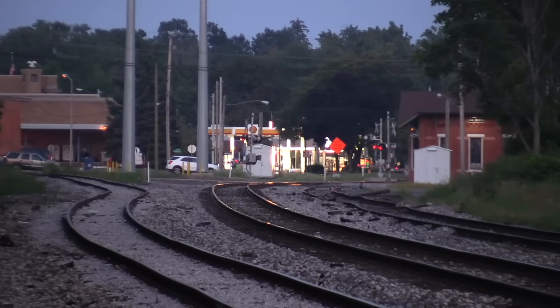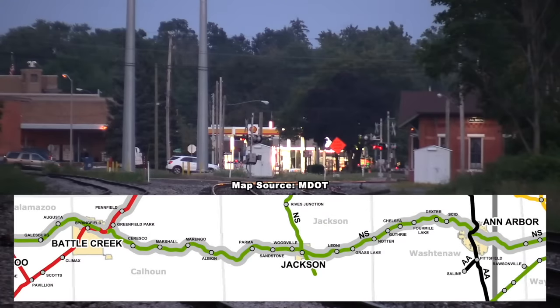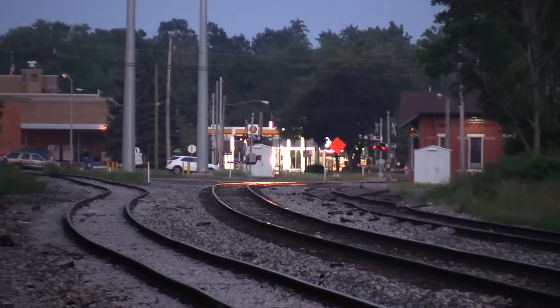Albion would be the last location we caught the train before the evening gave way to the night. The track to the left is the former Lakeshore and Michigan Southern line to Lansing, Michigan. Norfolk Southern uses a short section of this line to serve Knopf Insulation.